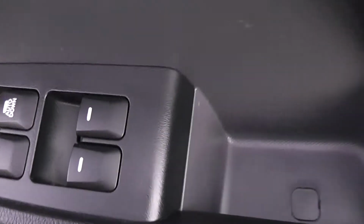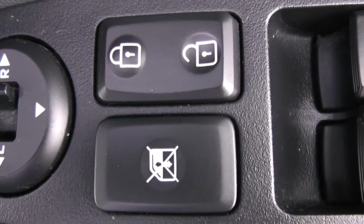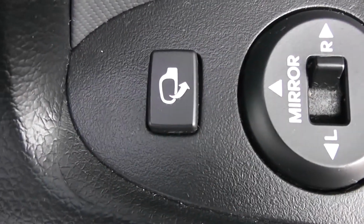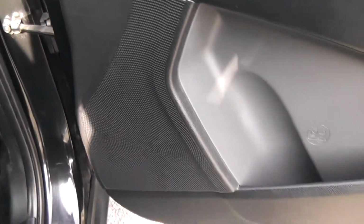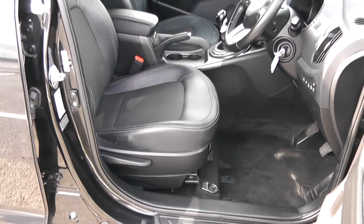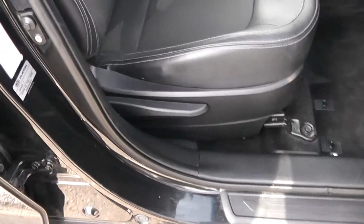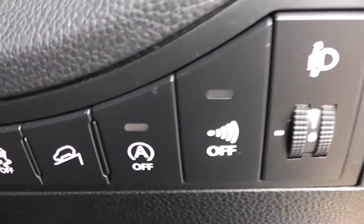Moving into the front of the vehicle, you have electric windows all around the vehicle, including electric door locking and window locking for when you have smaller children on board. Electric mirror adjustments, including electric folding mirrors. Speakers up at the top, as well as down at the bottom, with storage in the door as well. Same cloth and leather interior, running right the way into the front of the vehicle as well, with height adjustable driver's seat.